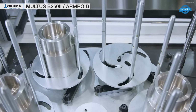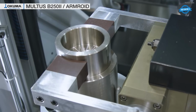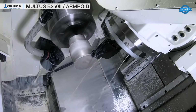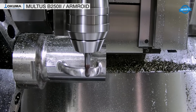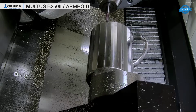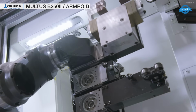The MUL-to-USB 252 ARM-ROID begins by automatically loading the metal workpiece with its built-in robot. The main spindle grips the part while the B-axis milling head positions precisely. The machining starts with internal boring, followed by external turning to form the general cup shape. Next, the contouring of the outer surface is done using synchronized B-axis movement and C-axis rotation.